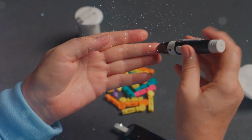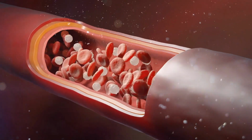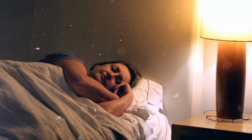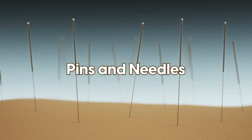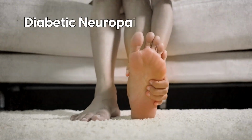You'll also learn practical tips for managing your blood sugar, improving circulation, reducing your risk of falls, and even promoting better sleep. Okay, let's start with numbness or tingling in the extremities, often described as pins and needles, which is typically one of the first signs of diabetic nerve damage. This is called diabetic neuropathy.